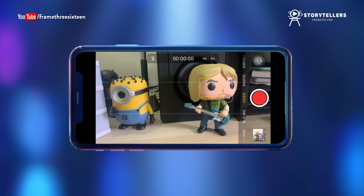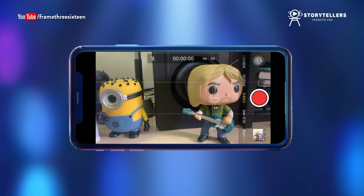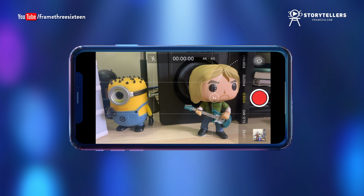Next thing, one of my favorite, is the zoom dial. Okay, usually when you would film and you want to zoom in, you would use two fingers to pinch on the screen and zoom in. But just by pressing the 1X on your screen, you will activate the zoom dial, which gives you more freedom and stability when you're filming.